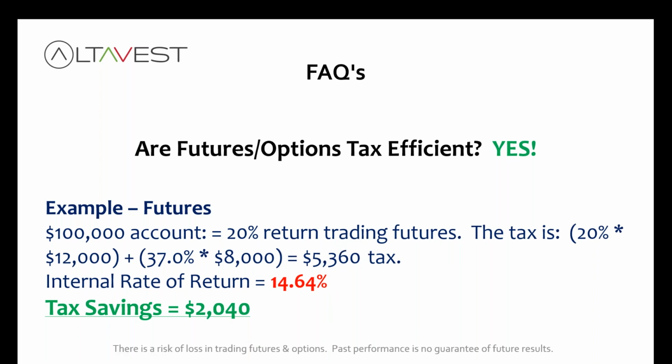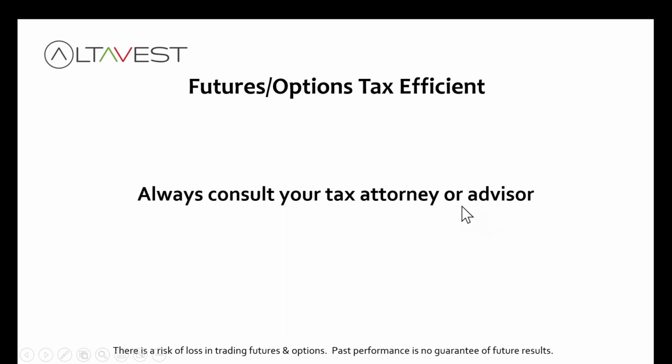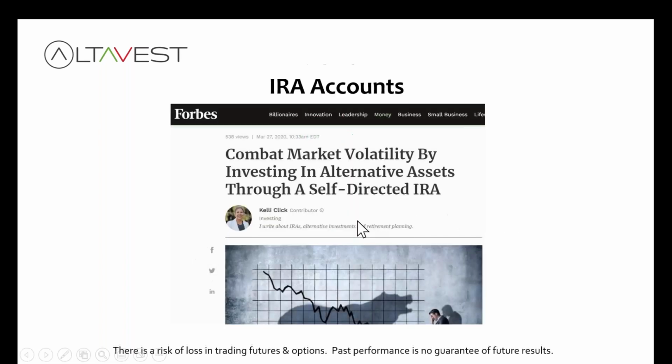And that's because your gains get the 60-40 tax treatment, where 60% of the gains are taxed at the favorable long-term capital gains rate. That is the big difference, and it makes a huge difference in the long run. And there's no more itemizing with us as well. Always consult your tax attorney or advisor. And IRAs, yes, contact us if you want to do an IRA. We can do that. There are benefits to doing IRAs with these self-directed IRAs, absolutely.